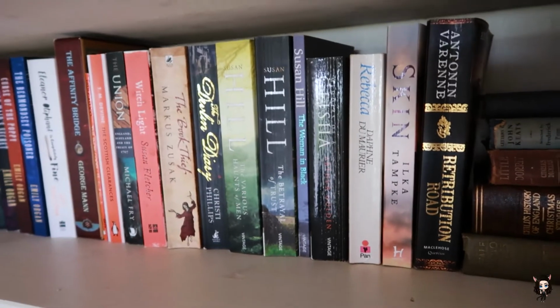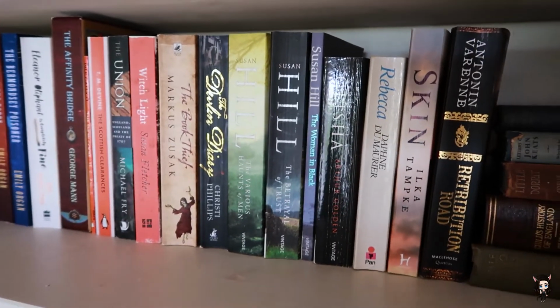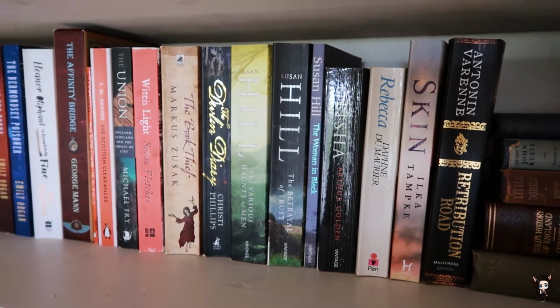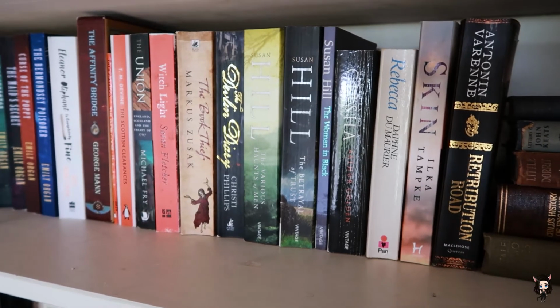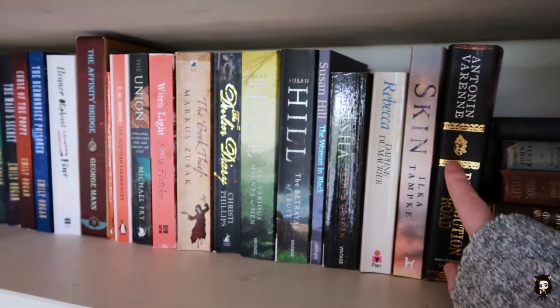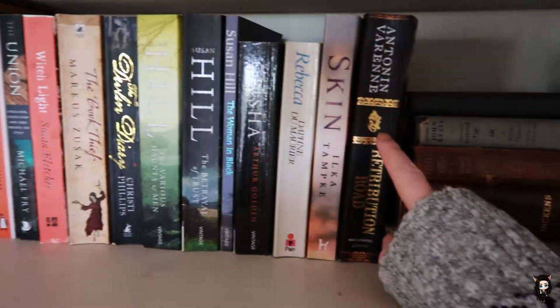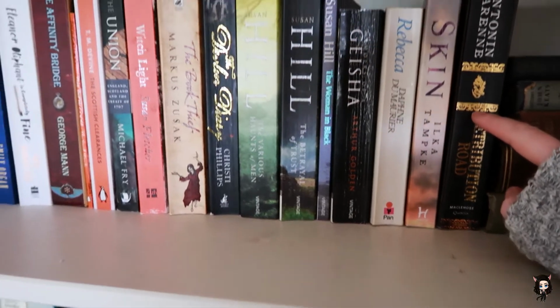And then we're into the kind of beginning of the historical fiction. I am a big fan of historical fiction. I particularly like historical murder mysteries. Retribution Road was a good one for that. This was actually a translation. I think it was originally written in French.